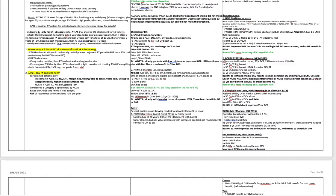The next is EORTC 22922. This is Poortmans. This is pathologically node positive or a central or medial tumor. 75% had breast conservation, 25% had mastectomy, 45% were lymph node positive. They either had 50 Gy in 25 fractions to the breast or 50 Gy in 25 fractions to the breast plus the IMNs plus the medial supraclav. 10-year overall survival was borderline significant. 10-year disease-free survival was significantly improved with RNI, 69% versus 72%.